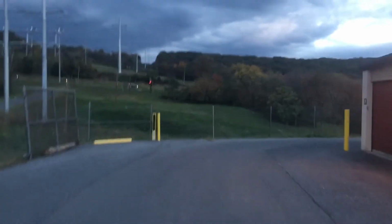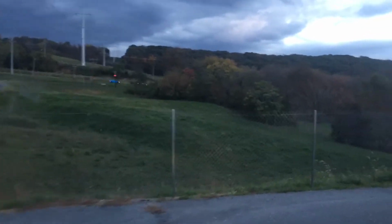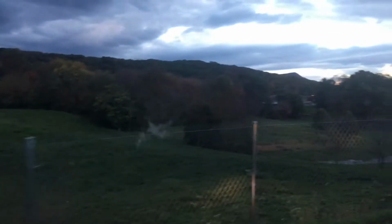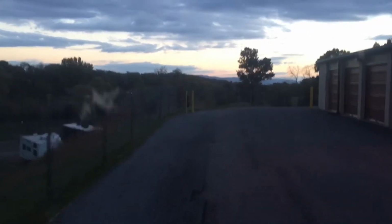I'm from Orlando. I'm not used to hilly areas, mountainous areas, and I just think this is the coolest thing ever. And there's a cliff down there, pretty much. I gotta drive down the cliff to get to where my parking space is.